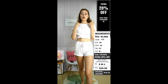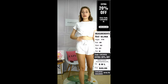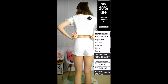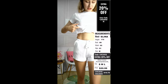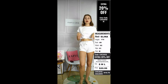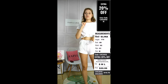We have a round collar, I told you before, and the material is polyester and polyurethane. We have only one color, white. I will show you closer. You can check the back. Solid color without any graffiti decoration, just in front they have a crisscross. I'm wearing medium. Also, they have small and large. Small, medium, and large. One color, white.